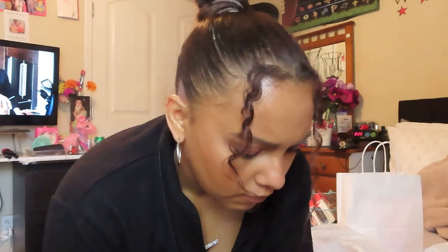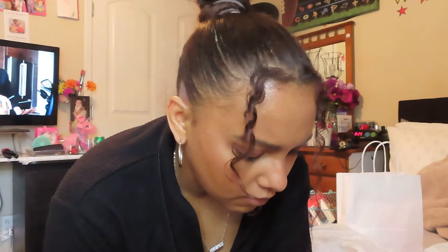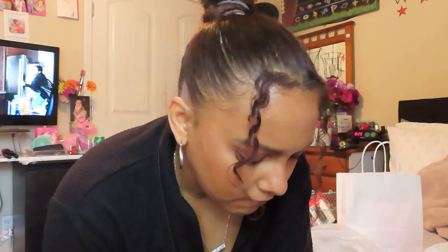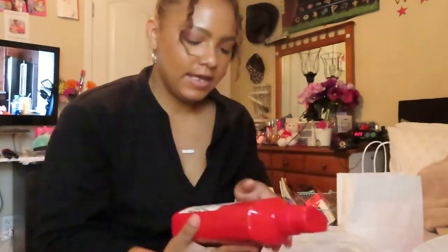The black utensil holders were actually $6 a piece. The nails were $6. Okay, so these were both, okay. This one, the Daily Hydration Lotion, was $6.97. And then I bought this.